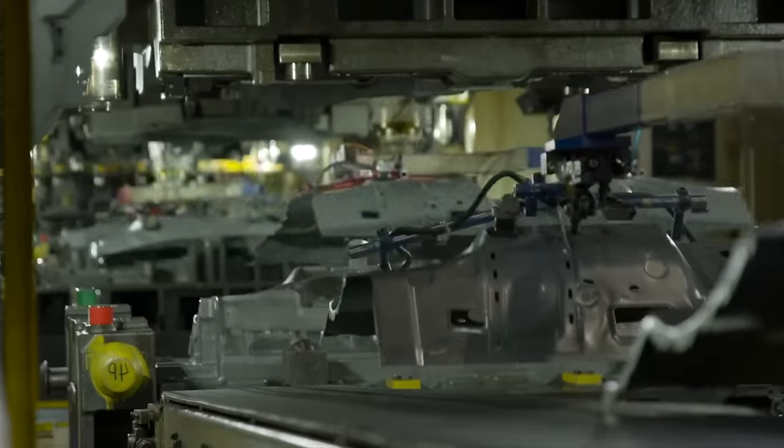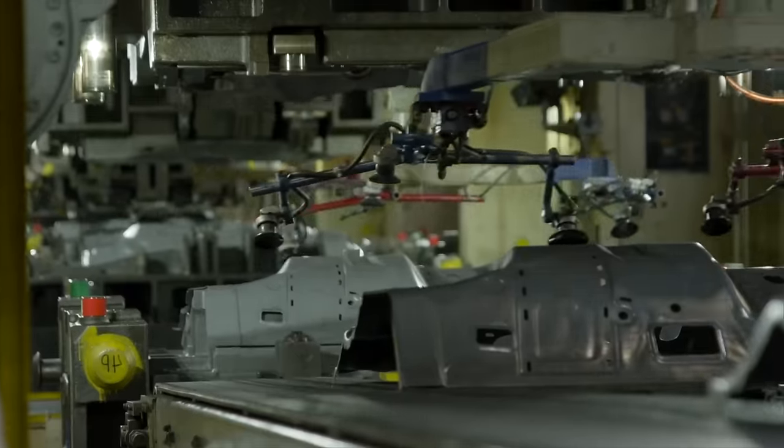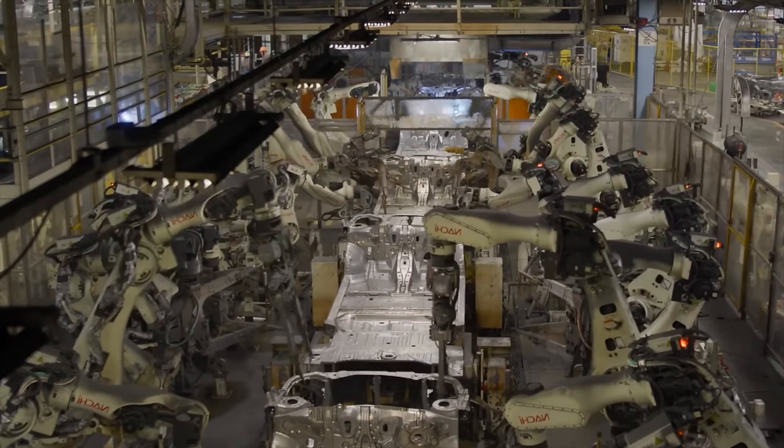It's a mindset. And then you look at the U.S. I'm not saying that American workers aren't interested in producing high build quality.